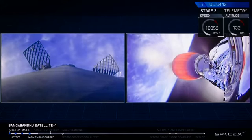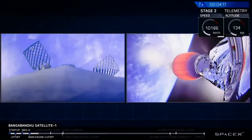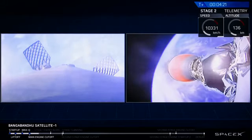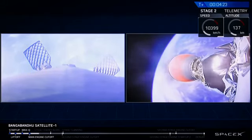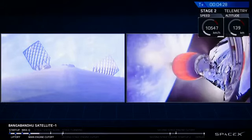For those of you just joining us, we had three events in rapid succession. We had a main engine cutoff from that first stage, we had a stage separation event, and then we had a second stage light, followed quickly by a fairing separation. Everything's going great right now. Falcon 9 is looking pretty good. Right now, let's go over what we can see on your screen.